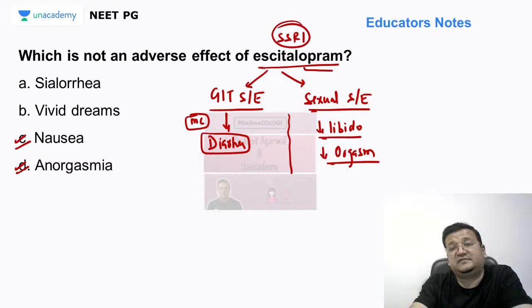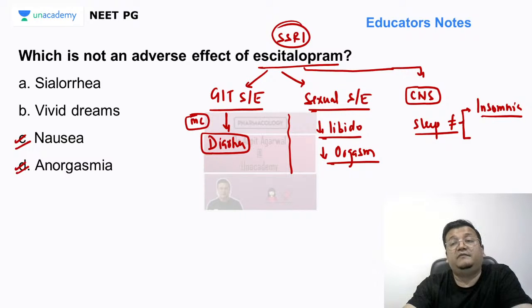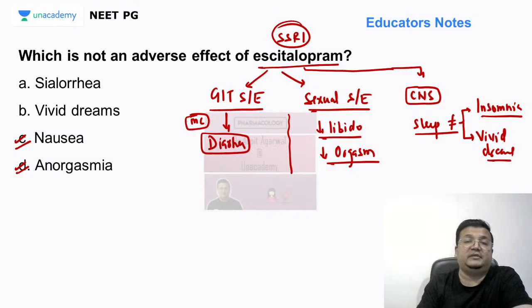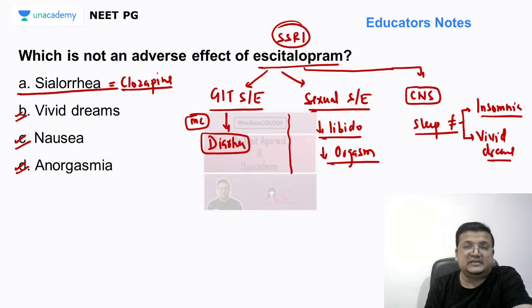Then the third side effects which are not very common but may appear are CNS side effects of SSRI. CNS side effects generally include sleep disturbances. Sleep is disturbed. It can be insomnia, the patient cannot sleep, or vivid dreams. Vivid dreams can also occur. So which is not an adverse effect? Sialorrhea is not an adverse effect. Sialorrhea is seen with clozapine, an antipsychotic drug. So everybody has answered correctly.